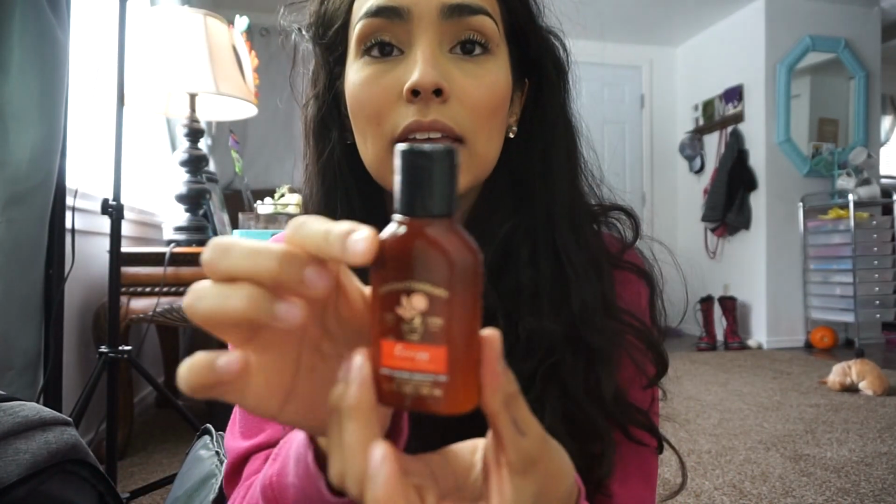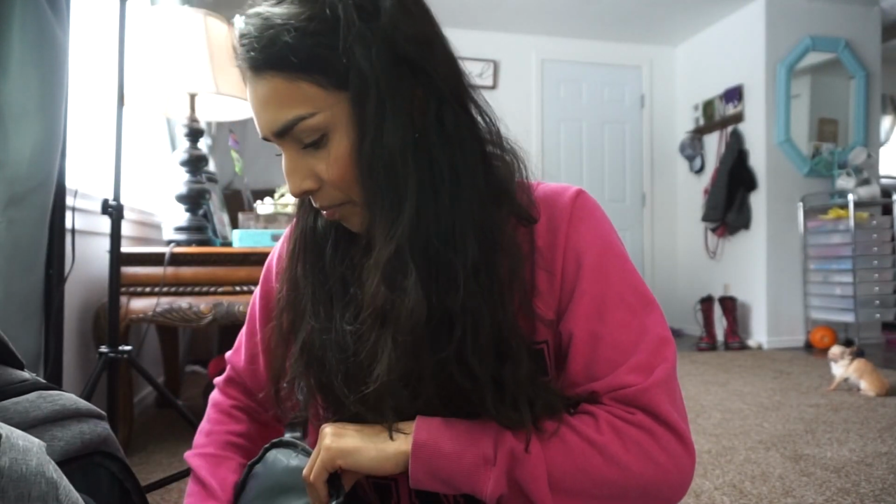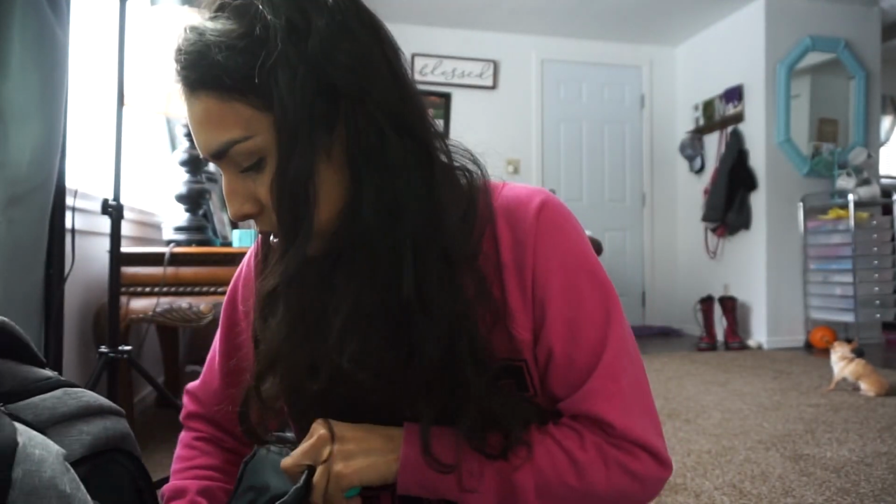And then I also have this lotion for when my hands get dry. It's from Bath & Body Works. I've got some grapes from this morning. I should probably empty those.